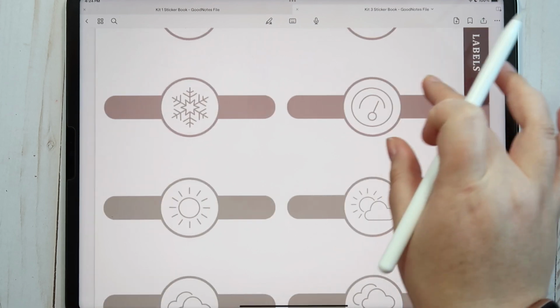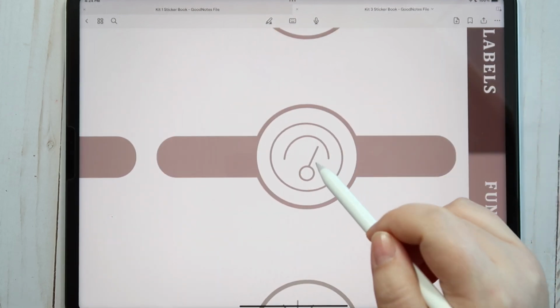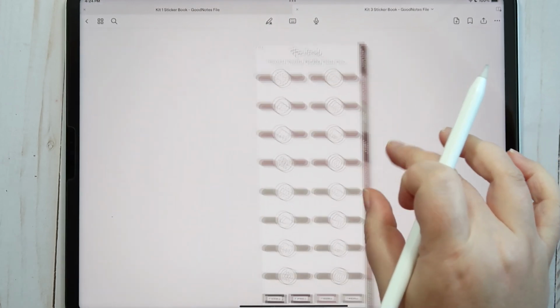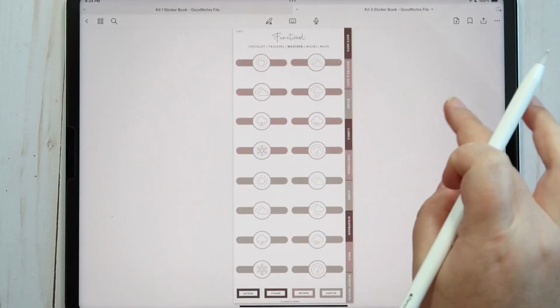And there's a new one here. I live in Arizona, so we get extreme heat warnings all the time, and I found myself really needing that. So I added the extreme heat there as well. So you've got 8 different weather icons to pick from.